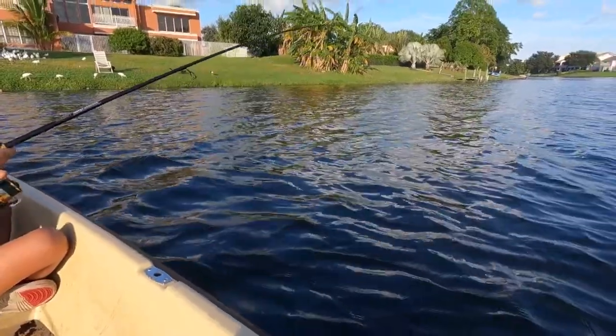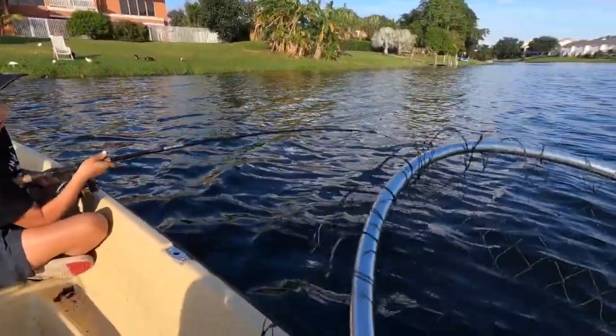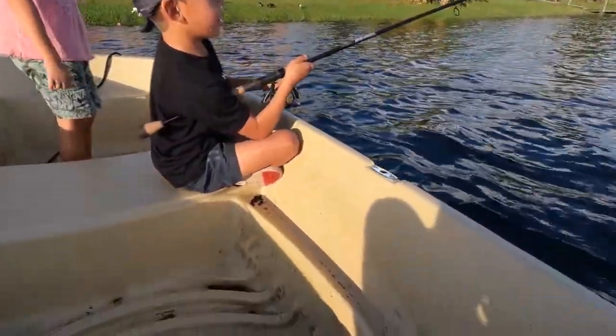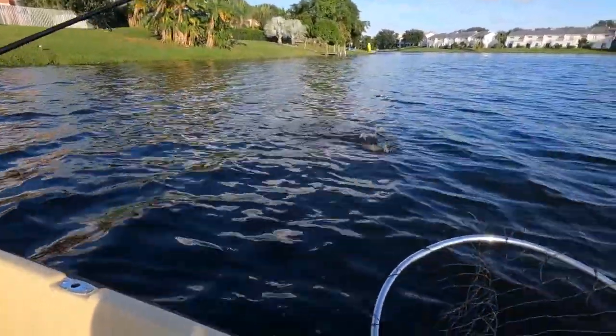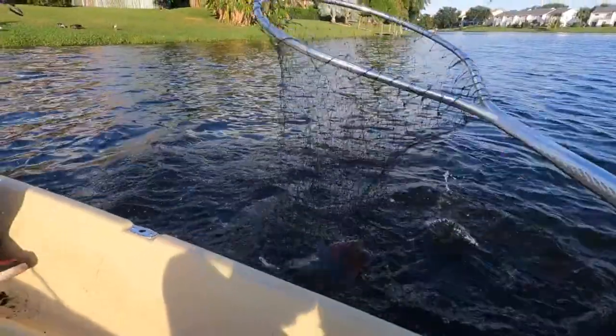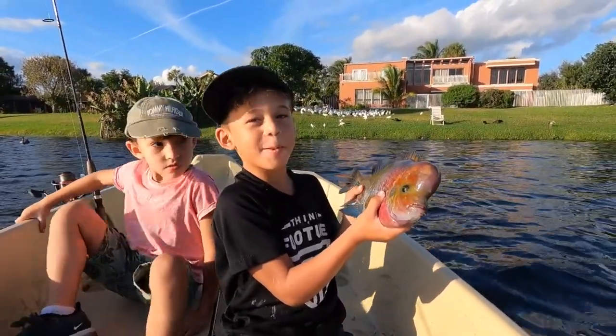I was like, where's my bobber? Put your rod up, remember? Get my bobber. Remember? Trying to. Oh, look at that. That's an awesome fish. What is that? I don't know. If somebody knows what this fish is, leave it in the comments below.